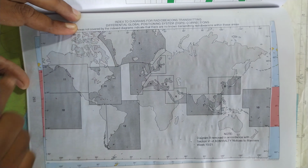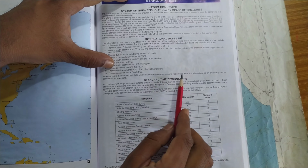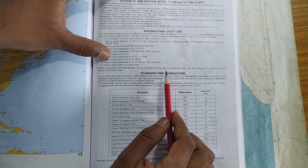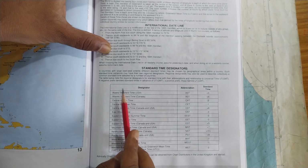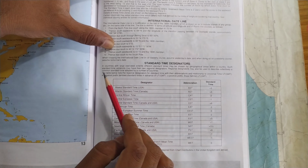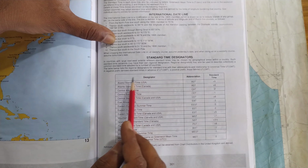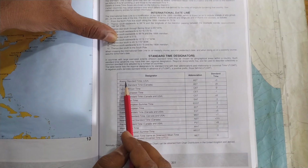Next comes the standard time. Standard time is this, and for this you have to understand something called international date line. I will talk about this in a later video. Then the standard time designators. See, some countries are having a lot of time zones, so for them they will take it as a standard time. So for that, the standard time they are giving it here.